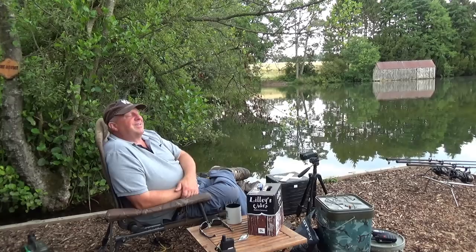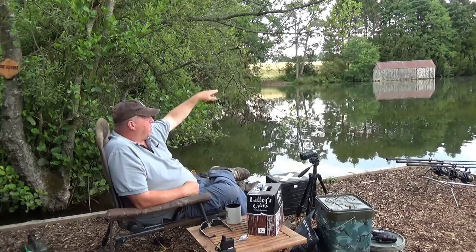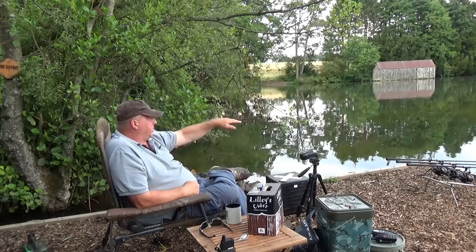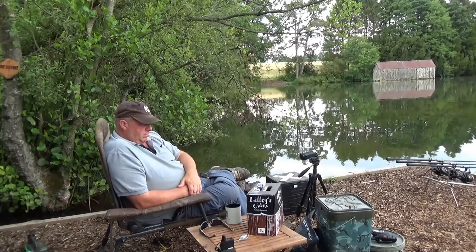Exactly, yeah. Well, I've got a yellow pop-up on the right rod, I've got a white pop-up on the middle rod, and bottom bait, 2 maize on a hair. So, we'll see how we go. There's plenty of fish out in front of us, they keep moving, but they do seem to be a little bit further out than the 9 that we're at. So probably get them when you move out onto the 12 then.